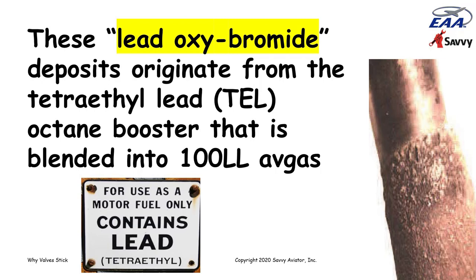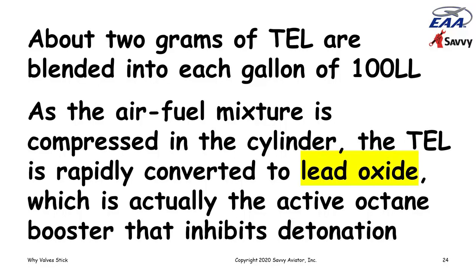And these lead oxy-bromide deposits originate not from the oil, but from the tetraethyl lead that is blended into 100 low lead avgas. The tetraethyl lead is an octane booster. That is what allows 100 low lead to have as high octane as it does. About 2 grams of this stuff, very, very toxic, ugly stuff, are blended into each gallon of 100 low lead, between 2 and 4 grams, depending on the formulation.